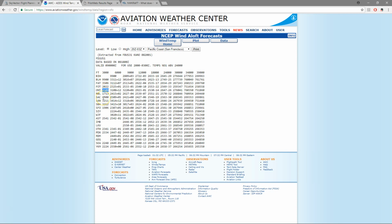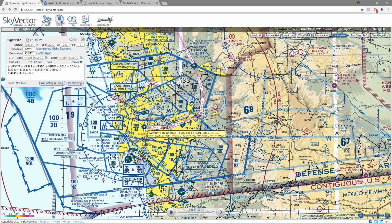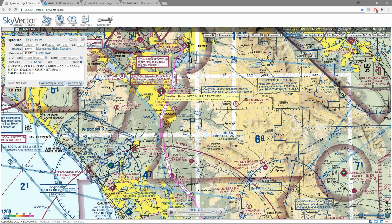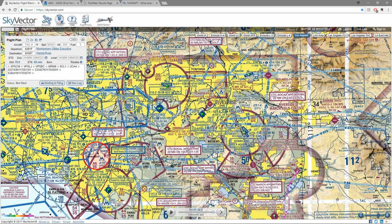So in order to have an idea what the direction of wind and velocity is going to be like along my route, you would come here. And in my case, I use Ontario and San Diego. Now, going back to this, I would use San Diego's winds aloft when I'm flying from here all the way until I reach French Valley. When I get to this point, I stop using San Diego's winds aloft and I begin to use Ontario's winds aloft.